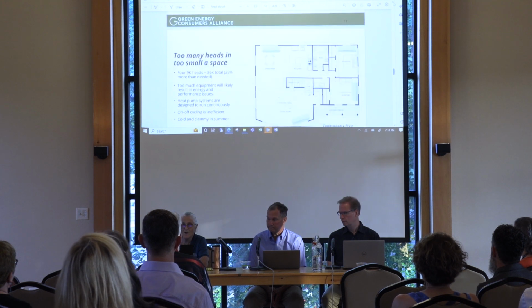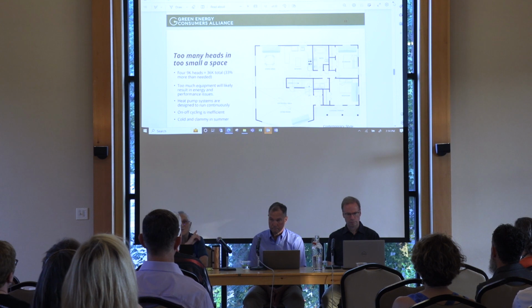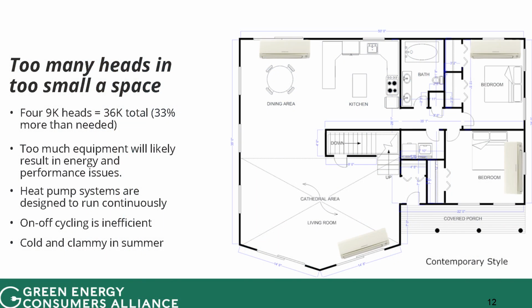Here is an example of too many heads in too small a space. So remember, this is 24K that we're talking about is the heat load. And in this illustration, each of these heads are 9K. That means we've got 36K happening. It's too much. It's too much. You're going to end up with expensive, and the equipment is going to be cycling on and off.